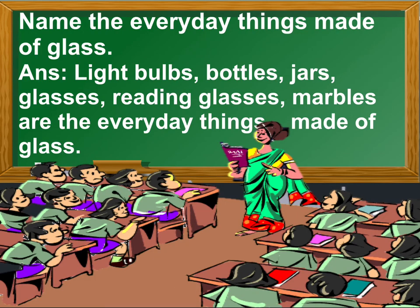Name the everyday things made of glass. Yes, like light bulbs, bottles, jars, glasses, reading glasses, marbles are the everyday things made of glass. Glass is one of the most beautiful substances that we see around us.